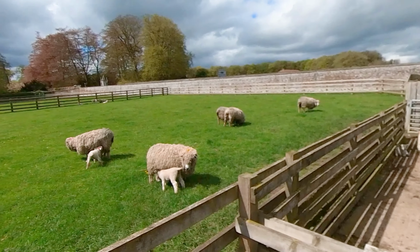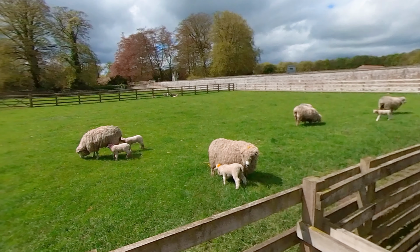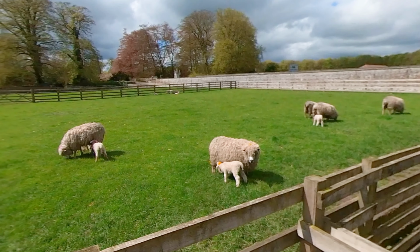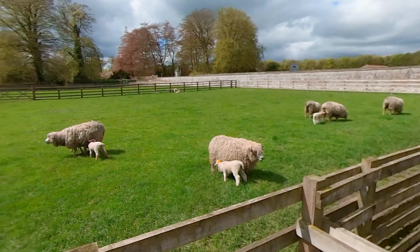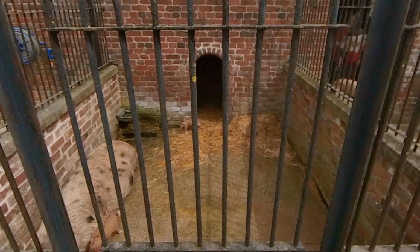Now we go outside to see the collection of rare breed farm animals. The spring lambs are always a joy to see. Then we look at the pigs and their piglets, before meeting a friendly goat.